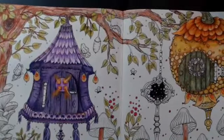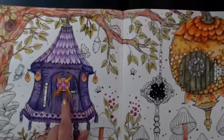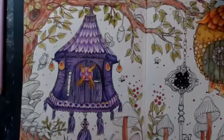Little fairy, yes, little fairy laser beams. Vicky.